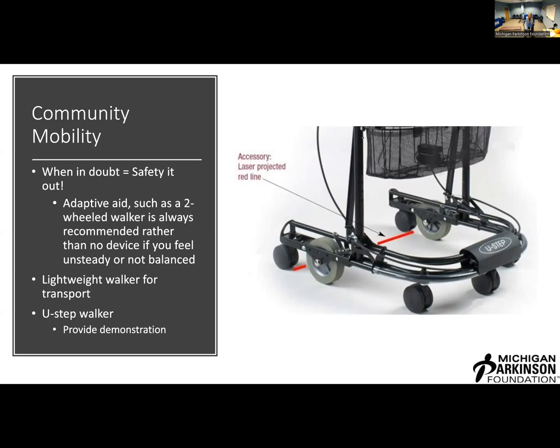Also, if you want to load this in the car, it's pretty easy just to fold up. There we go. Little clip here. And you can just store it.